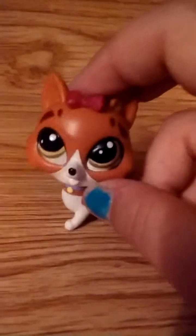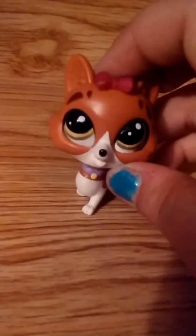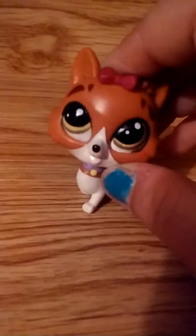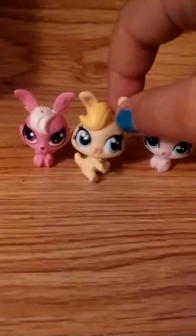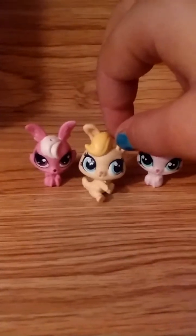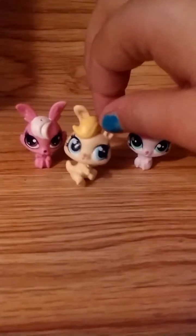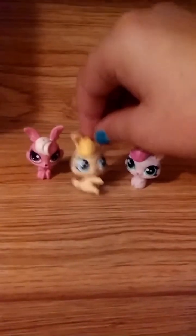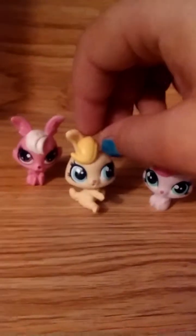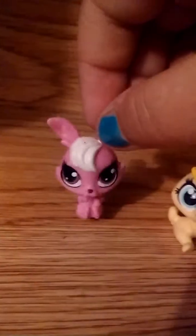So next is one of the littler ones. I haven't named her yet, but she will probably be in LPS daycare. Hey, everyone, and this is the Fluffy Paws crew. Yeah, my name is Clarice. Hi, here is Viola. Hi. Yes, she is kind of shy. And this is Scarlet. Hello.